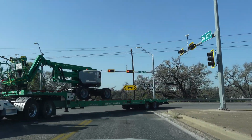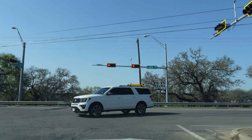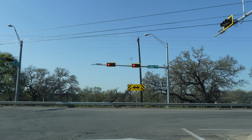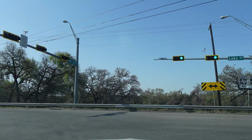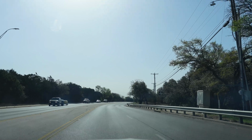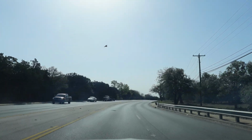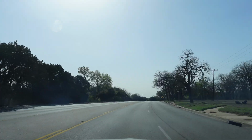Yeah, we gotta watch out for these farm vehicles. Yeah, see, it says I have 50 feet. I'll be making a left right now, so I have 50 more feet to go. So it's a little bit off with the navigation. I found that out. So I really, see, there's that. Look at that. Love it.